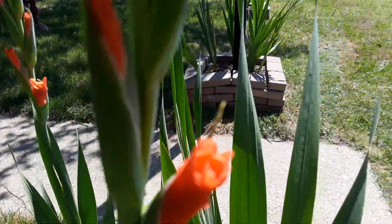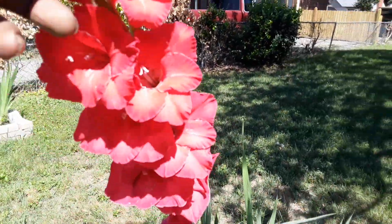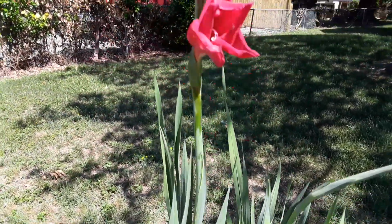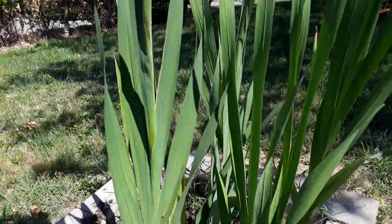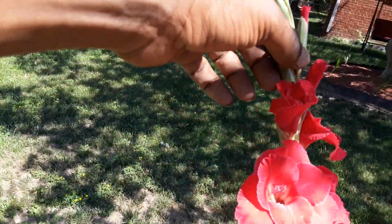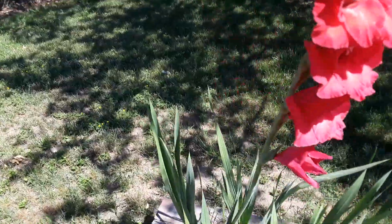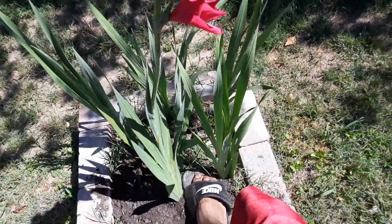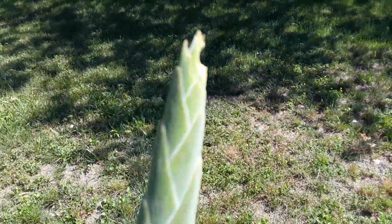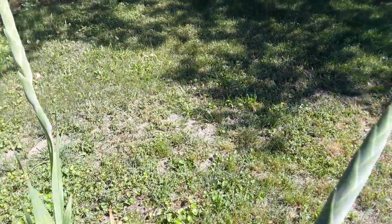Look at that orange. Wow, beautiful. And then this one, she's just in full swing, as you can see. Now these are gladiolus from the Dollar Tree. And they get kind of heavy, you guys, so what I'm doing is packing the dirt around her just to give her a little more stability, so she can stand up on her own. And down here, these are about to bloom as well. I will show you those when they come up.